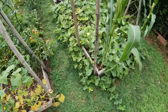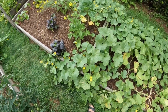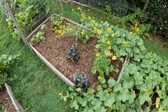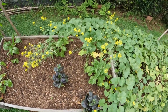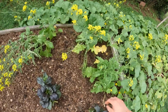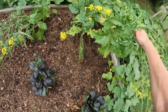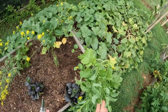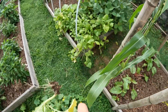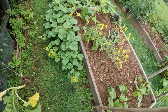What else? Anything? I showed you the melons. Let's see the bigger one in there, maybe. I guess I should pull this rapini. It looks like there's one that hasn't bolted, doing its thing, which is exciting. We'll come around to the other side. Corn coming along.